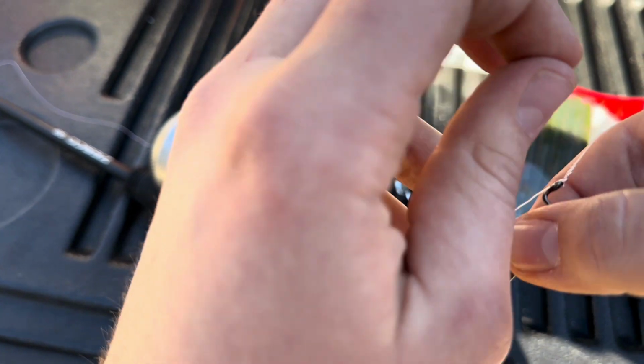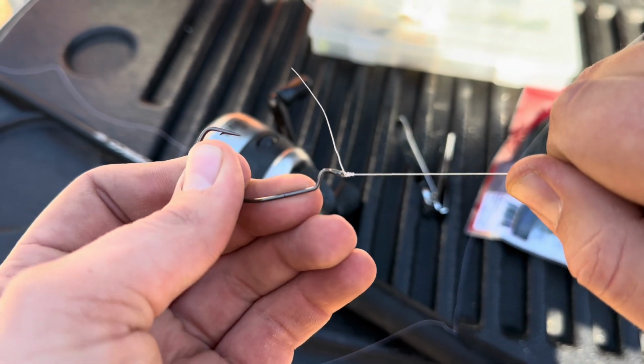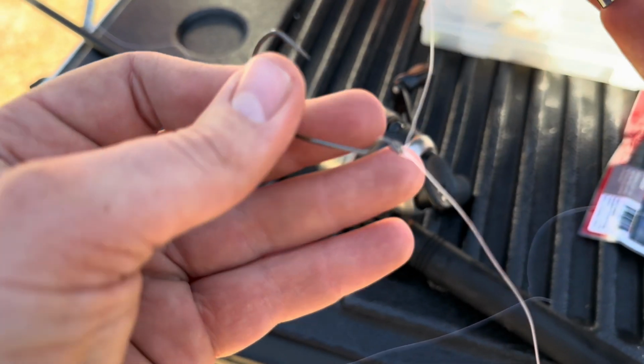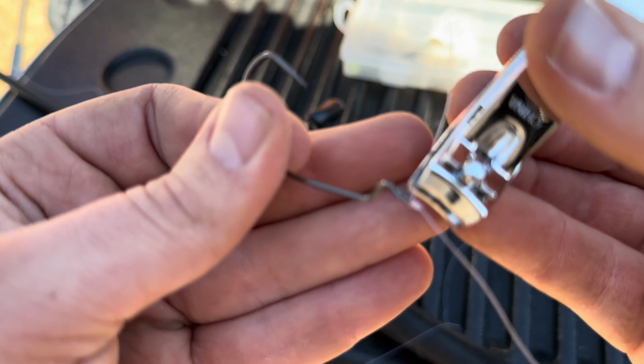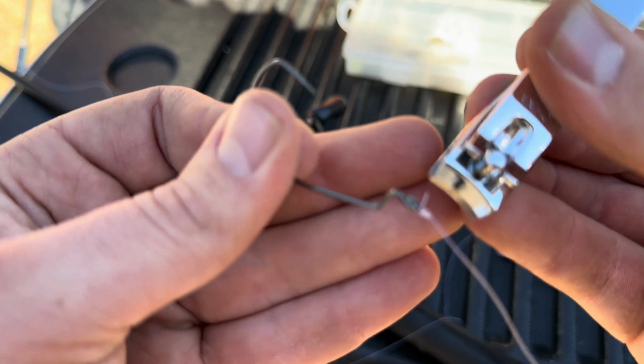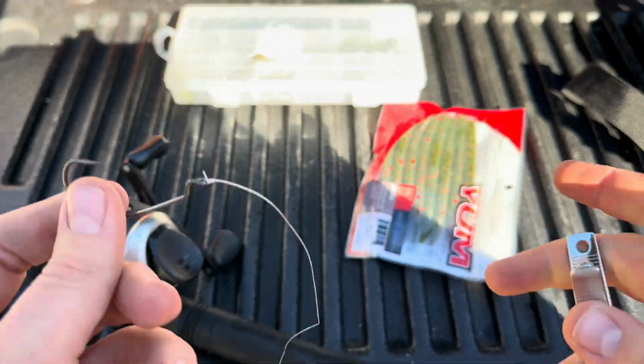Nice cinch. Go in here, pull it tight. There we go, nice and strong. And I don't ever clip mine right on the knot because I feel like then if it does pull a tiny bit, it'll just pull out. So I leave a little bit of space just in case there's a little bit of wiggle room.